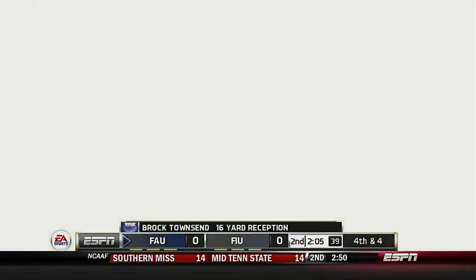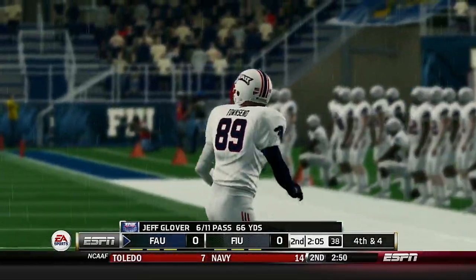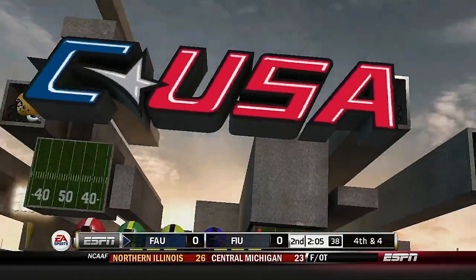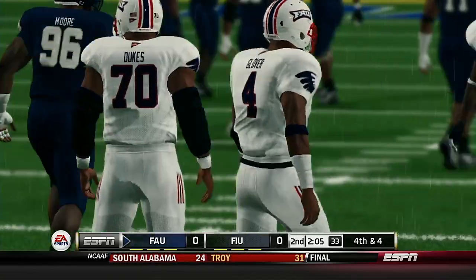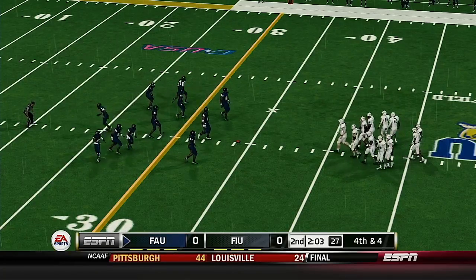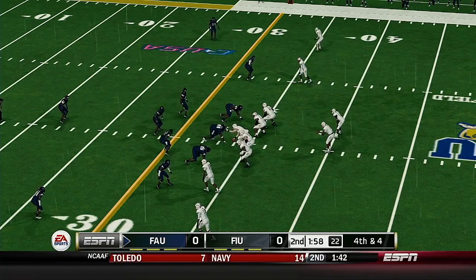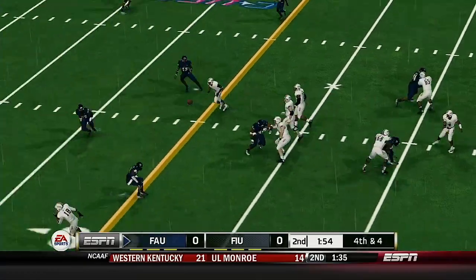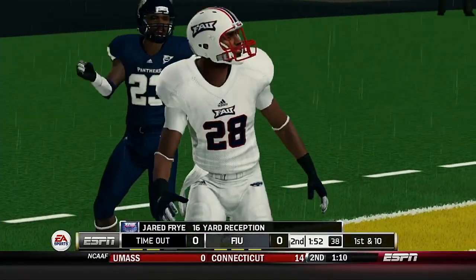Steps out of bounds around the 34-yard line. That makes it 4th and 4. Fourth down, and the offense is still on the field. Slings it, and they make the stop right around the 18-yard line.